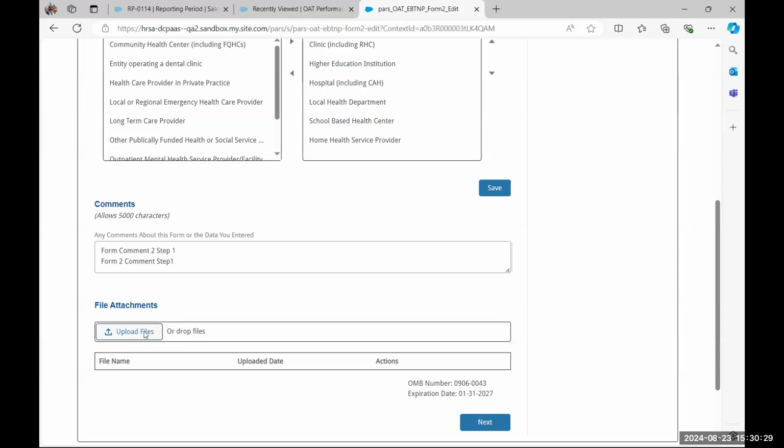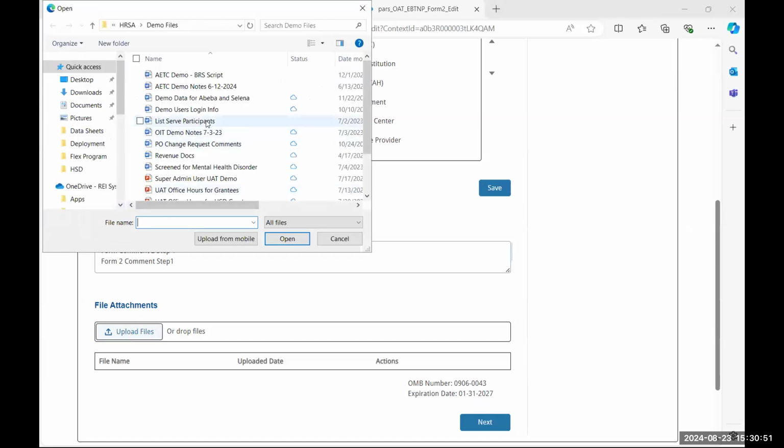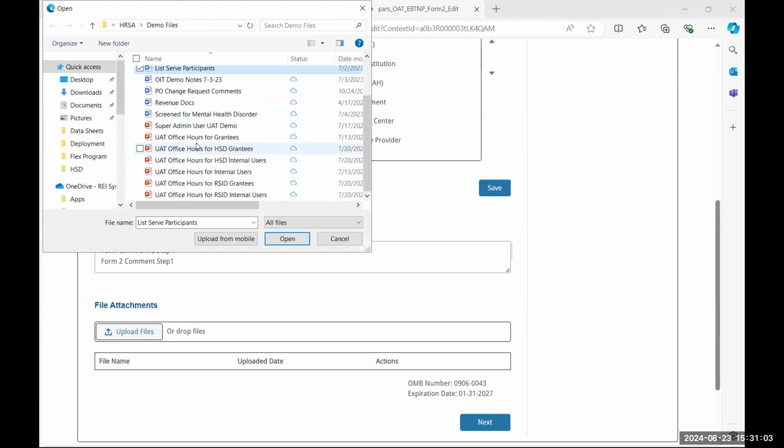And then we come to our attachments. And here you can attach files, as I said before. If you have any information that you want to share with your project office or anyone else, give them additional information about what you're reporting. You can use the file attachments to do that. Any supporting documentation or anything like that can be uploaded. You can click the upload file option, and then you can select from your Windows Explorer or somewhere else on your computer the files that you want to share or have uploaded.